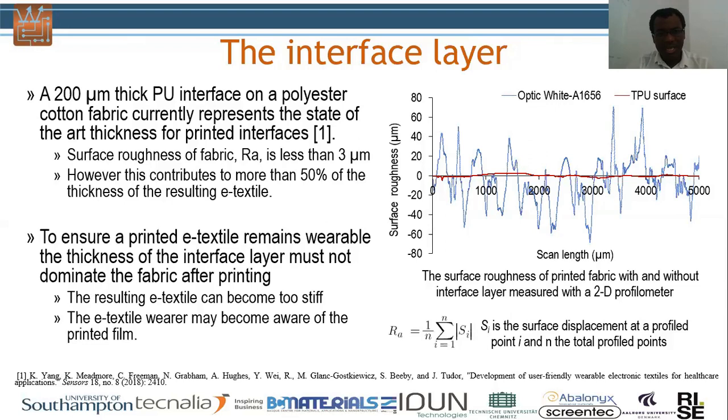This is a significant improvement in the surface roughness. However, this interface layer thickness contributes to more than 50% of the overall thickness of the e-textile. This means that an e-textile wearer can become aware of the printed film, and the resulting e-textile can become stiff compared to the normal textile fabric. So it is important that the interface layer be reduced so as to improve the wearability of printed e-textiles.